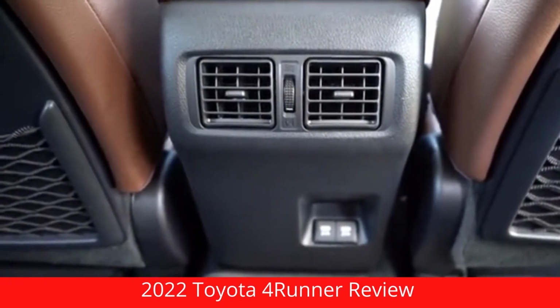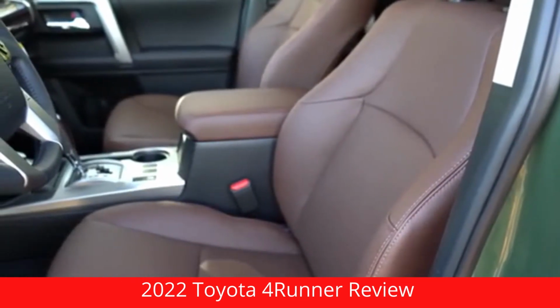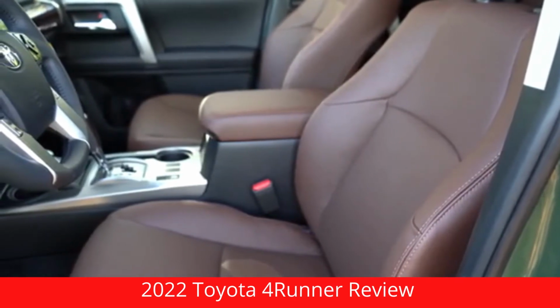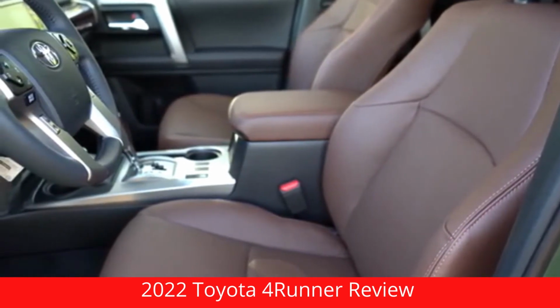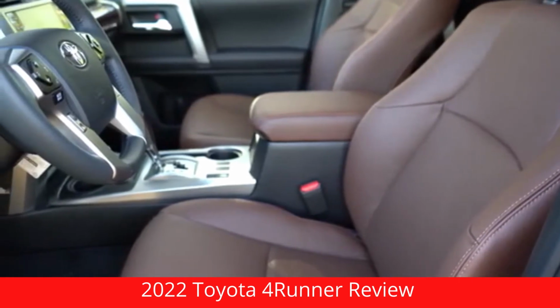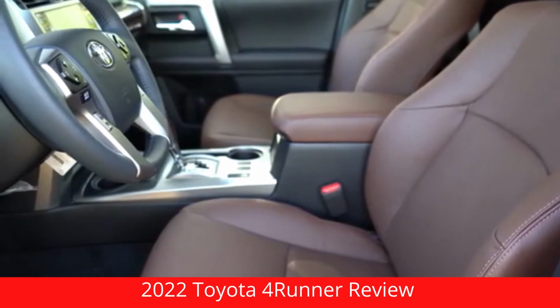then for the rear passengers as well. But then making our way to the front seats, we'll find an 8-way power driver's seat with power lumbar with a cloth finish. That's going to be the standard configuration, but there is a Softex upholstery coming with the SR5 Premium, TRD Pro, TRD Off-Road Premium, and TRD Sport, and that configuration comes with heated front seats and a power adjustable passenger seat then as well.